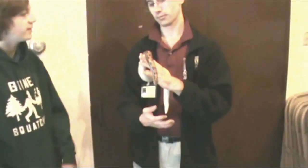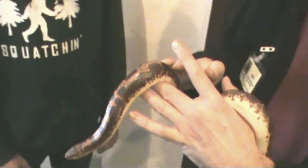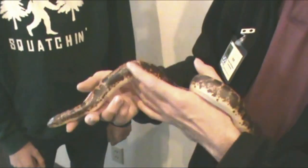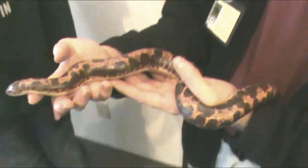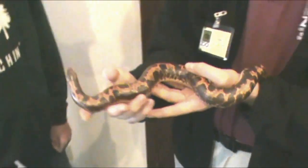Where would you find this species of snake? He is an African species from southern and eastern Africa, Kenya, South Africa, that region. How does the coloration help them hide from predators? This actually helps them blend in with the sand formations in their region. The lighter and darker helps with the multicolored sand and also with the rocks that are in the area as well.